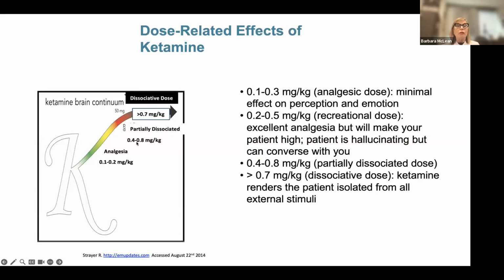Dose-related effects. So if you take a look here, analgesia is typically 0.1 to 0.2 milligrams per kilogram. As you get a little bit higher, your patient is actually going to feel like they're high. They're going to express to you that they're feeling high, and they're going to start to dissociate from reality. And sometimes that's not a terrible thing. It's important to remember that ketamine is a PCP derivative. So think about patients coming to the ECC or your ED high on PCP. At a high dose of ketamine, that's what it's like.